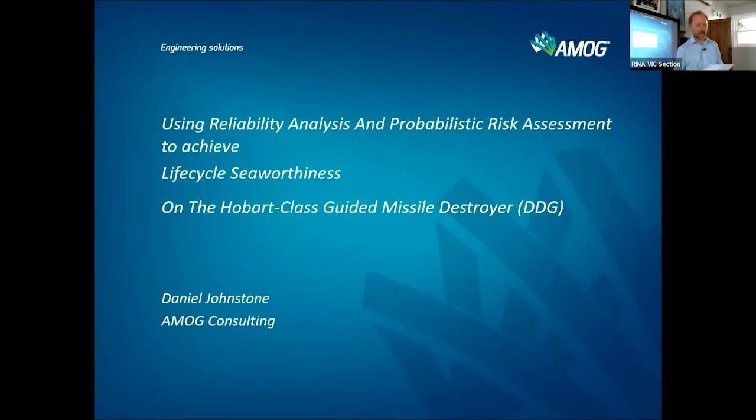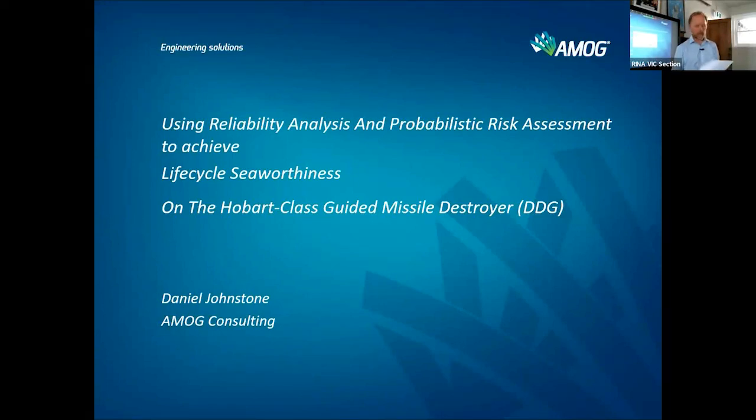Tonight's talk is using reliability analysis and probabilistic risk assessment to achieve lifecycle seaworthiness on the Hobart-Class guided missile destroyer by Daniel Johnstone from AMOG Consulting.